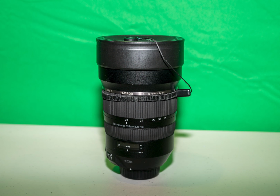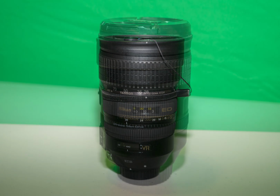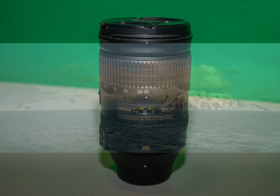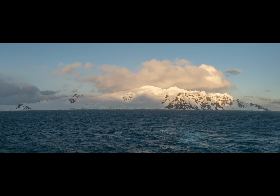I brought my wide-angle Tamron 15-30 for expansive scenery shots. However, most of the wide-angle shots I wanted were wide-angle panoramas of the beautiful surrounding mountains. I would use my 28-300 and set the zoom so I could see the right amount of sea, mountains, and sky, and then take 3 to 7 photos panning from left to right.